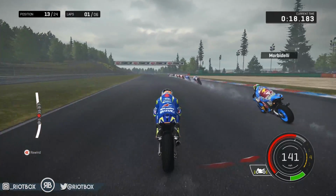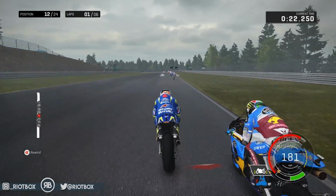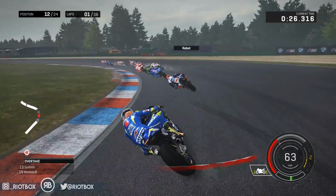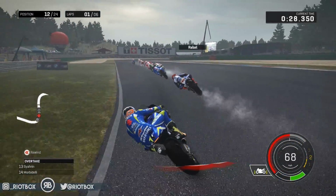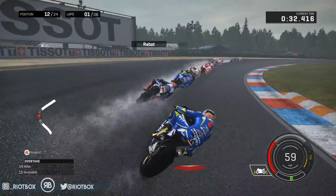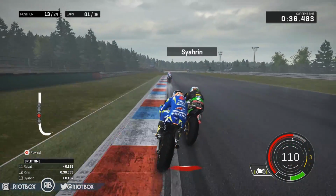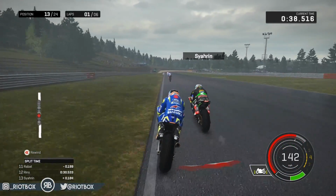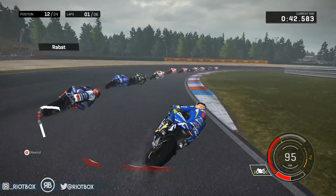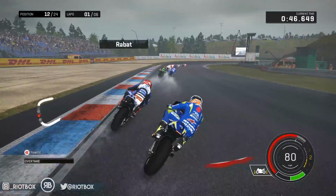Come on. Shift it past the Marc VDS Honda. Braking as late as you like into the next corner. Bringing it around. Trying to get onto the back of Rabat. And who's that leading the way? It looks like Dovizioso, our championship rival, as well as Rossi and Vinales. Syrene, mate, what are you doing? I don't want to be on the outside either. I want to get up the inside. There we go, underneath Rabat now.